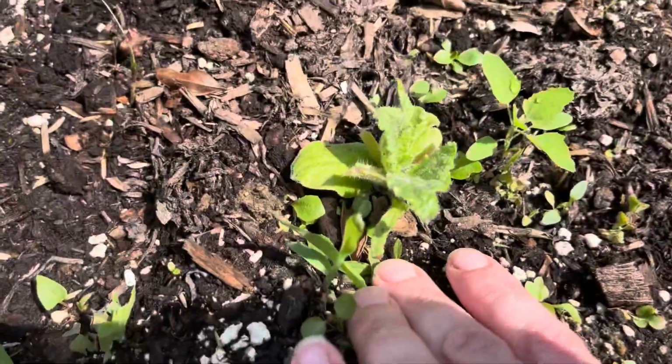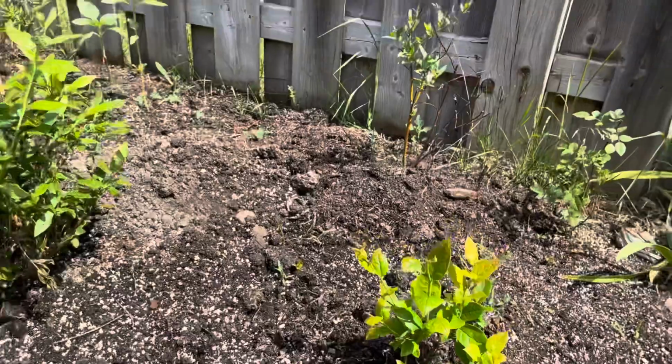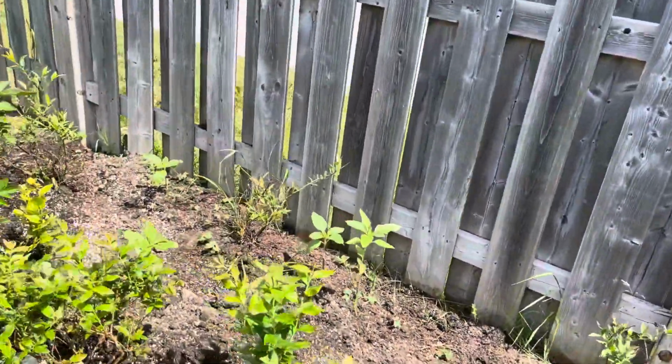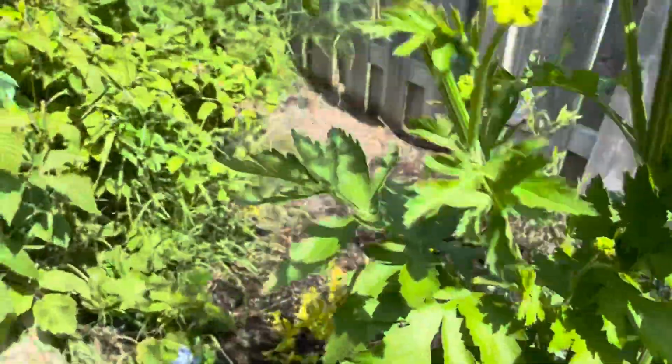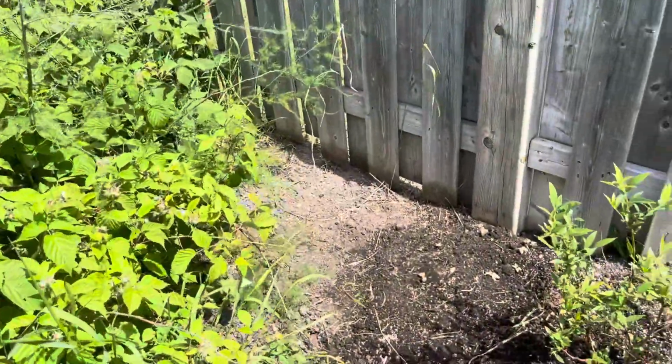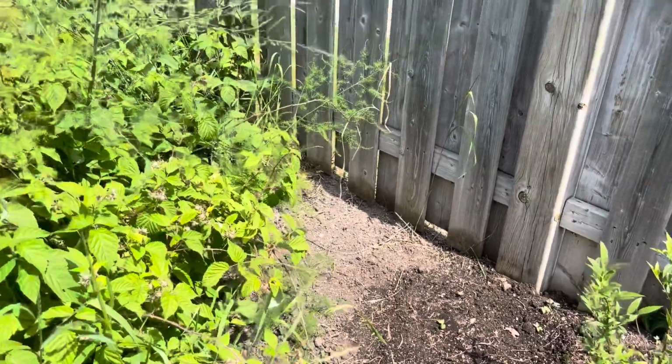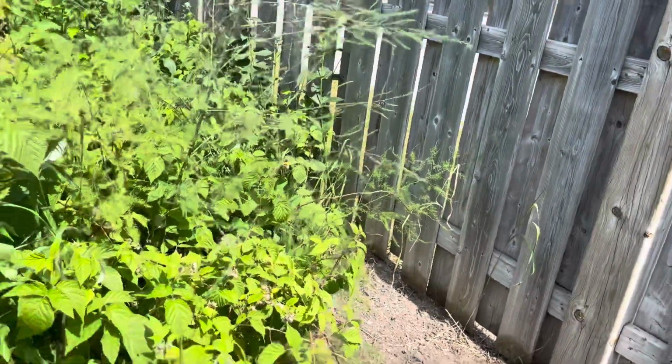I put in some blue borage. Some of the sunflowers are at the back. And then I actually can see here, I started to clear my way in. I put in white borage in there too. So I will make my way over to the asparagus eventually.